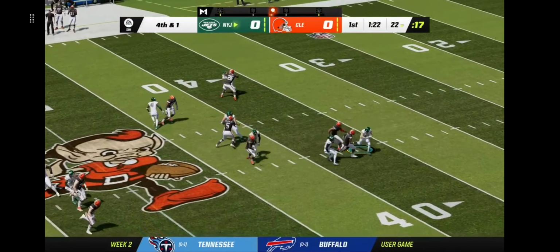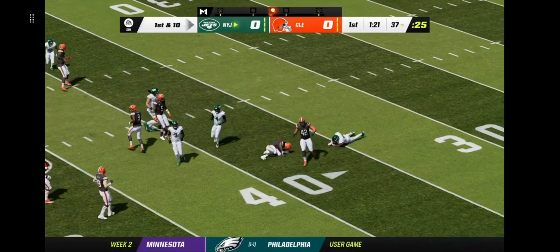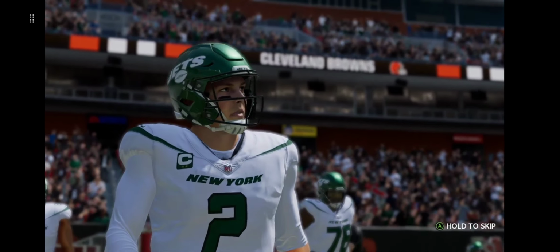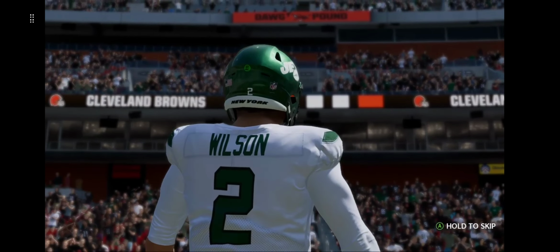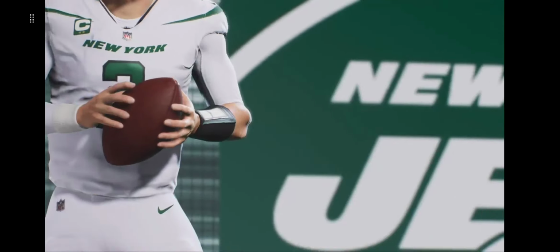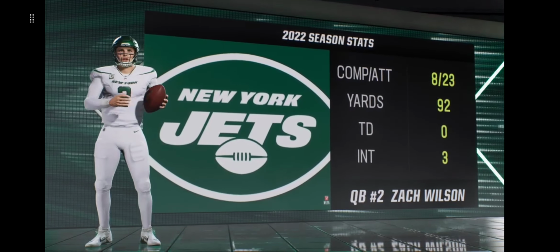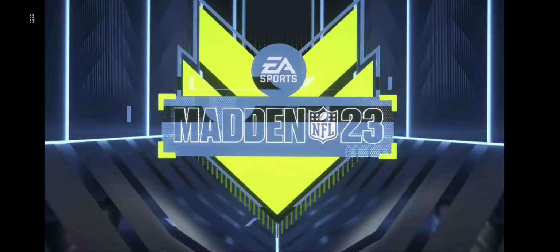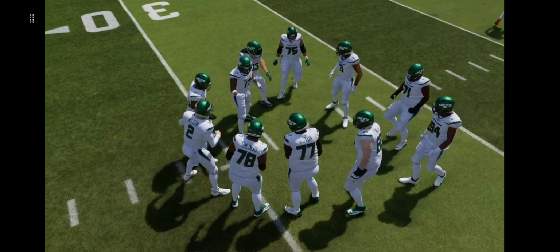Here's Berrios. And 9 yards there on the return following a punt of 47. And the Jets will take over 1st and 10. Well, we get our first look at this New York Jets offense, really retooled the last couple of seasons. And at the helm under center, 2nd overall pick from 2021 out of BYU, Zach Wilson.